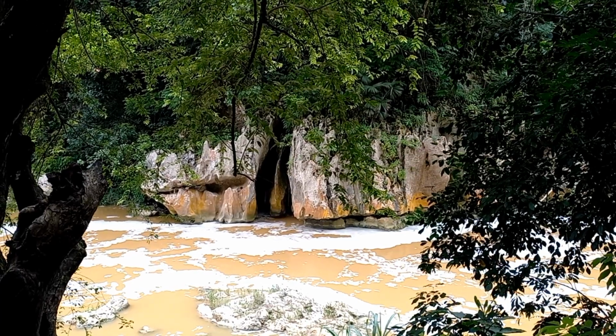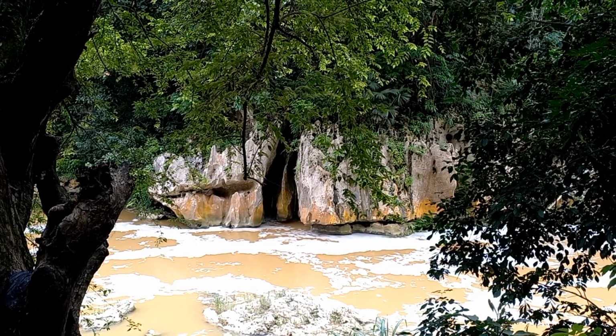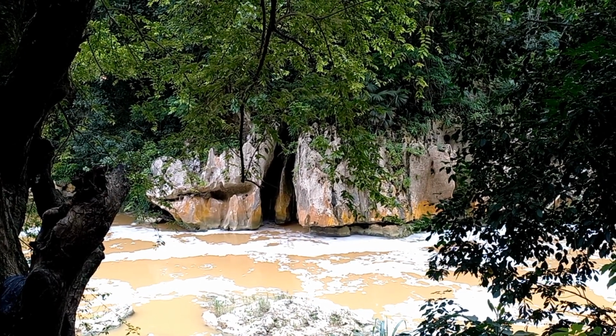So for those of you who've not been to Jamaica and don't know what this rock is, this in Jamaica is called the Pum Pum Rock.